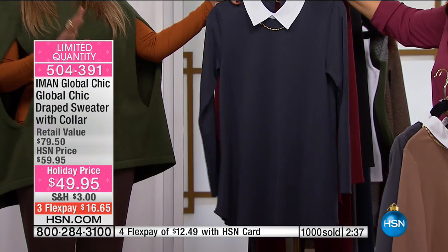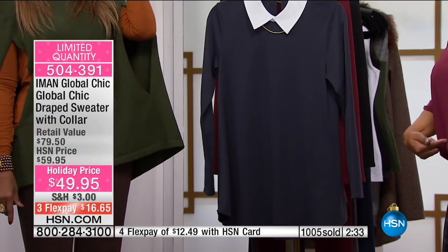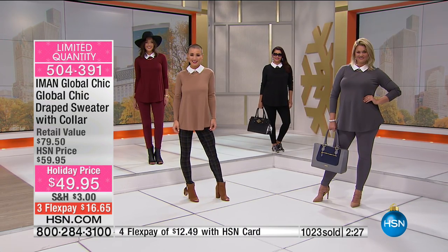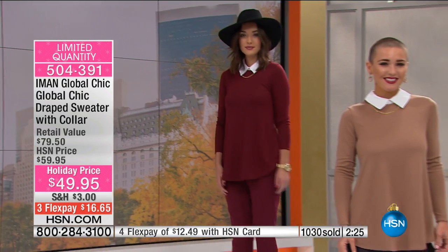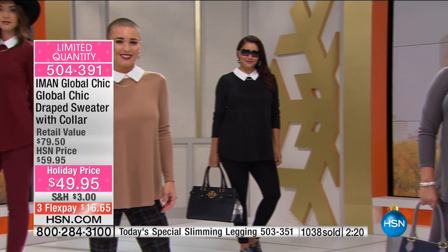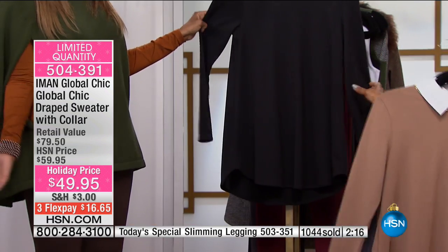Again, these colors go perfectly, as you saw the models wearing it with the leggings. And I like how it's contrasted. I usually like the monochromatic look, but I like the contrast of the different color, but of the same colors. This is the Zinfandel. And then, of course, the black. That's the one that I ordered. I mean, that goes with everything.